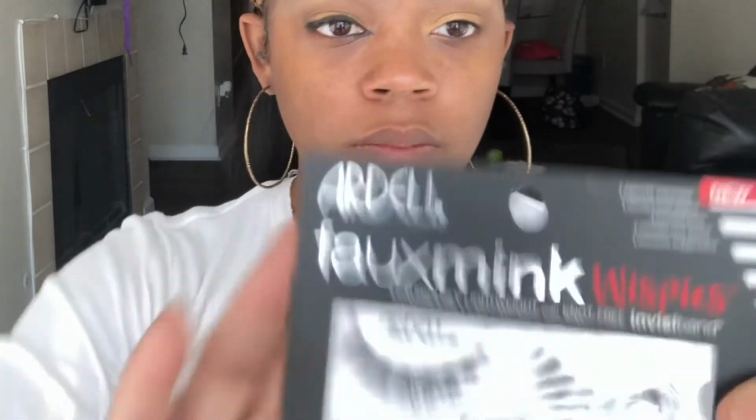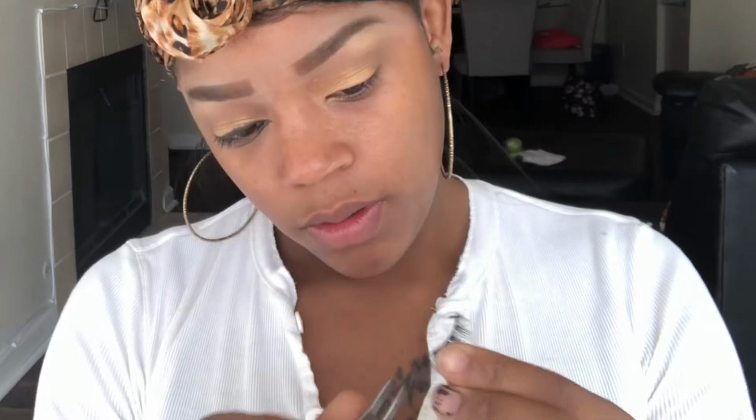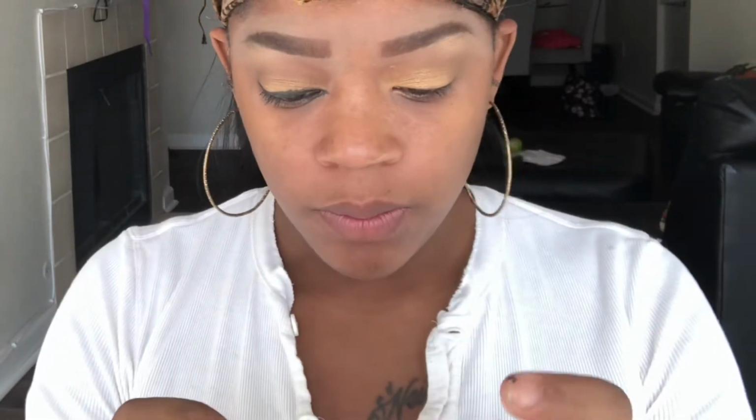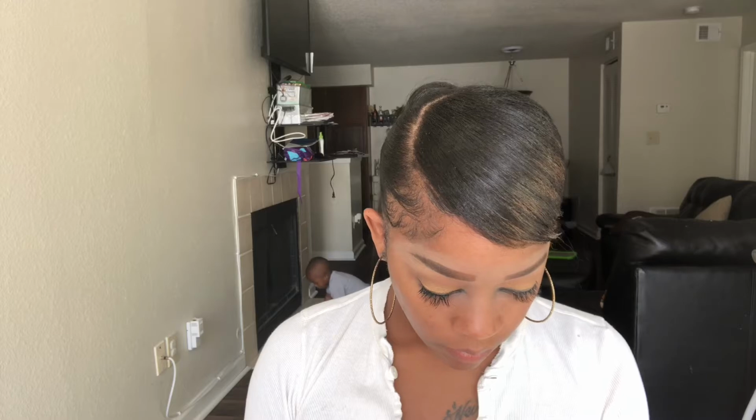So these are the lashes that I'm going to be using today, guys, by Ardell. They are the Mink Wispy Lashes, and I'm going to go in and apply these. So like I said, y'all, it was a struggle applying these today, so I went off camera and did it. So now I'm going to go in and I'm going to smudge out my bottom waterline.